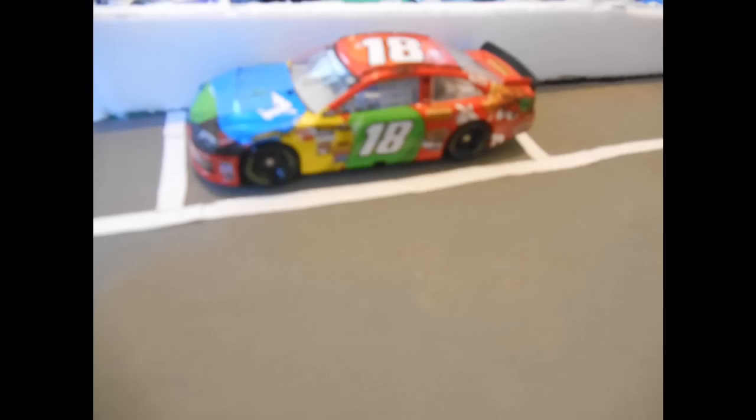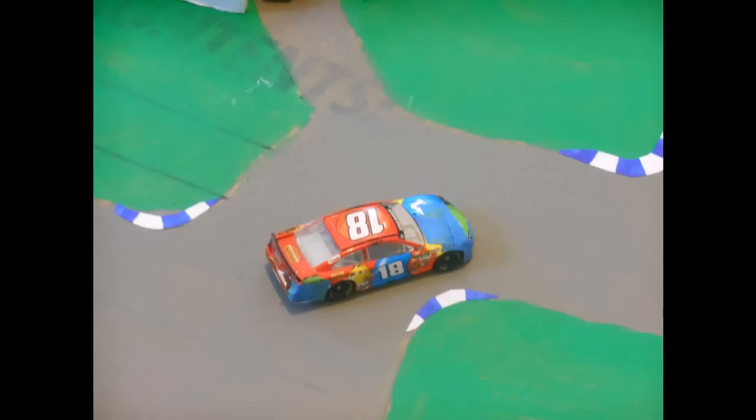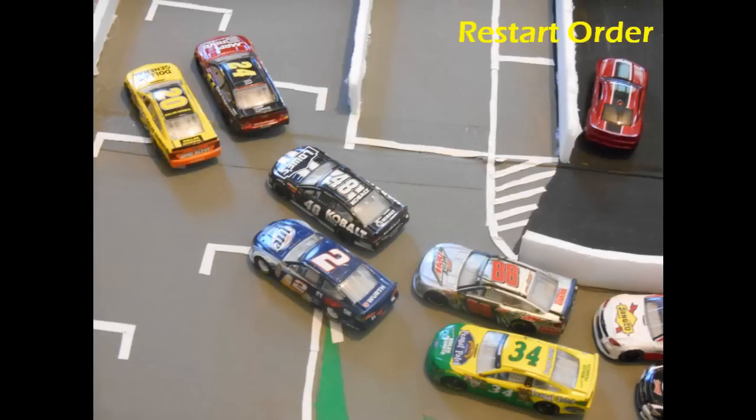So as you can see, Kyle Busch is going to get very heavy repairs. He's going to try and continue. Same with Logano. So you can see there, Busch is in the back of the field now. Tough day for him. Here's your restart order.